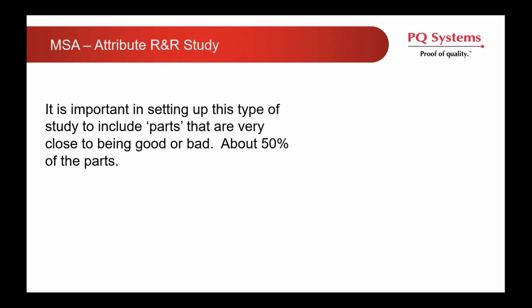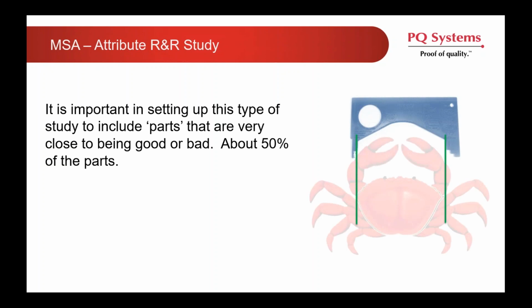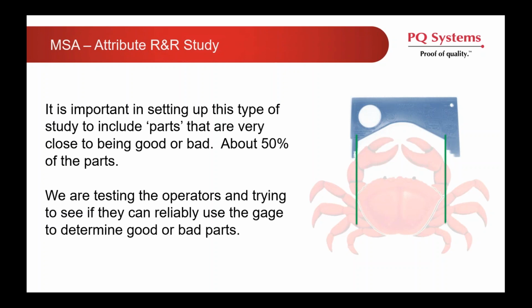The key, though, to performing a successful attribute study is we want to gather these crab or these parts or whatever you're making, and we want to have at least 50% of them kind of fall in the category of good or bad. We essentially want to find some that are going to make it really tough for the operator or for the people on the boat to really spend their time and focus and make sure, yes, I'm making the right call. If they were all extremely too small or way too big, then the study isn't going to be very useful. So this one is a lot more about the operator and the operator's perception when they're using these gauges.